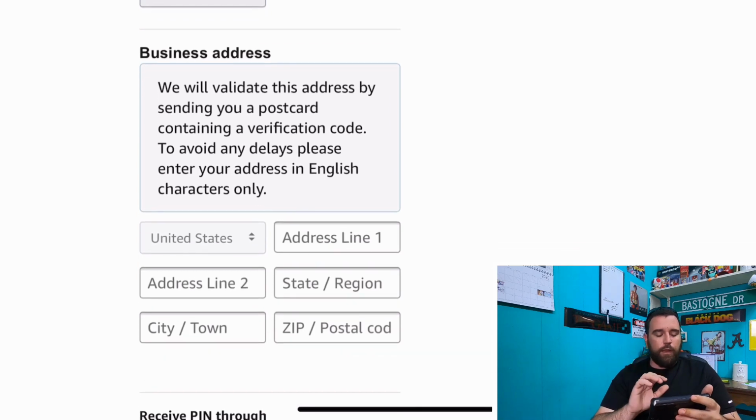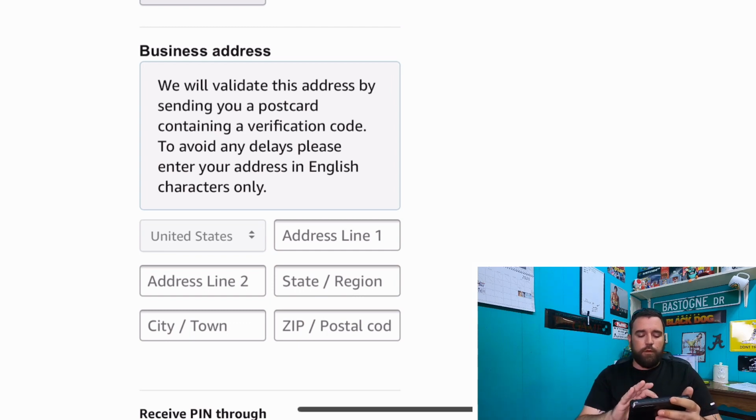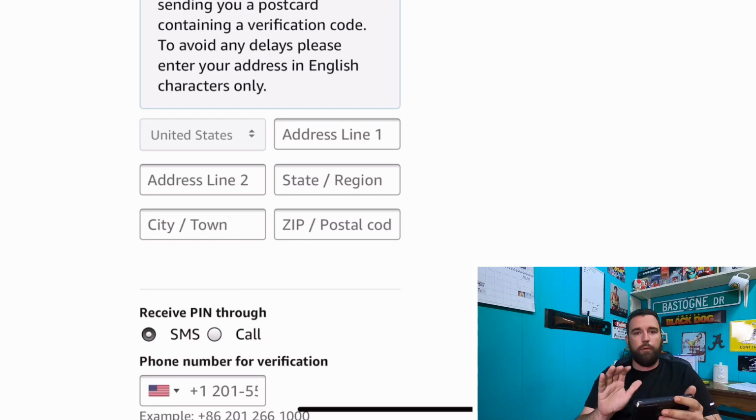Okay, now it says business address. So this is if you're doing it regular, if you're a business, if you're doing it privately, you're just not really a business. Put in the address where you get mail and you'll have access to get the mail. I haven't done this in a while, so it says we will validate this address by sending you a postcard containing a verification code. I don't know if you can do that or choose to receive a pin through call. I just put them both in there just in case, you can't be too safe.